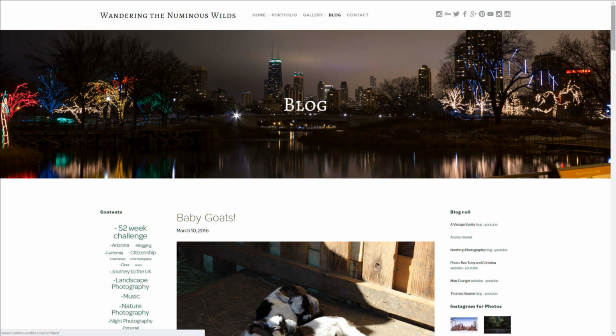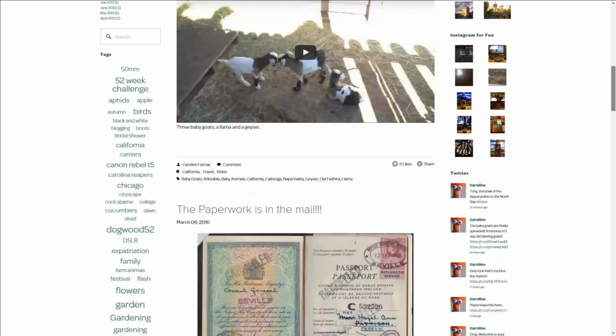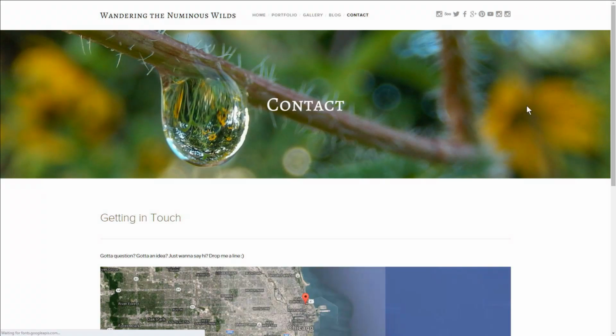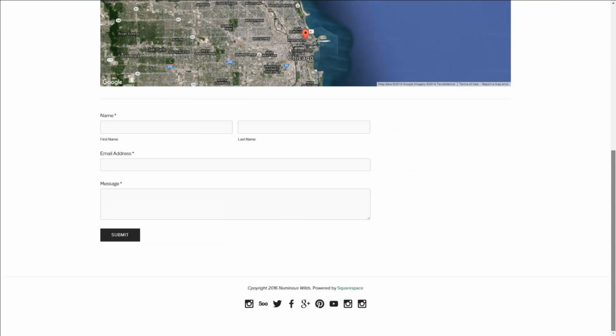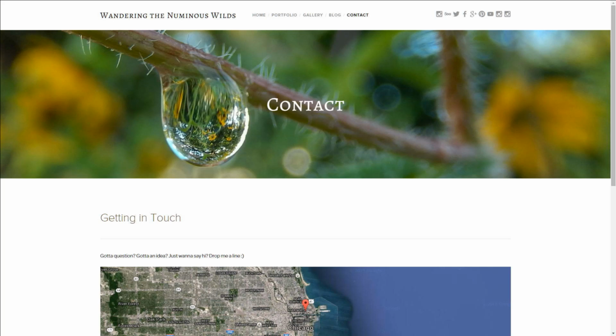It is up to date, and he's got baby goats, Chels. Oh my goodness, that's adorable. They always jump on each other. Oh, but there's no picture of you. We always like to see a picture of somebody, not just us, but anybody going to your site will want to see what you're like. So be brave. Put up a picture of yourself.